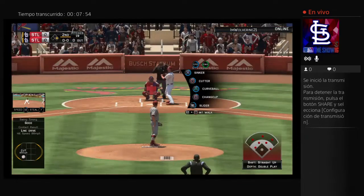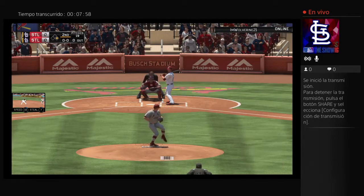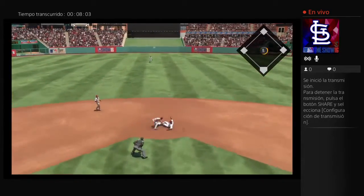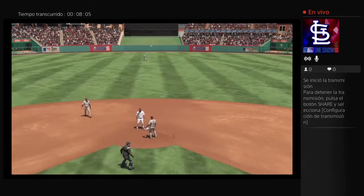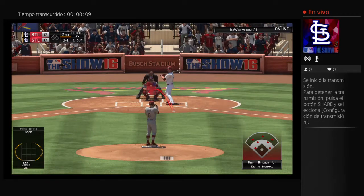Rendell Grichuk steps in now. Batting 6, center fielder. Here comes the first pitch. Runners off for second. In the dirt here. And they got him. Boy, Molina put that one right where it needed to be. Bottom of the second here with no score.